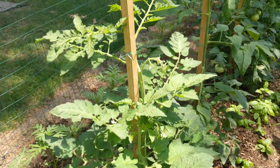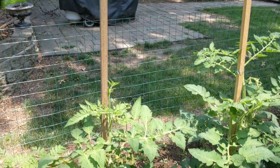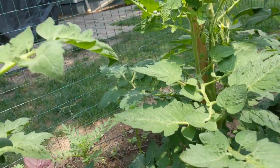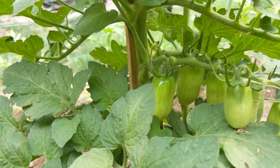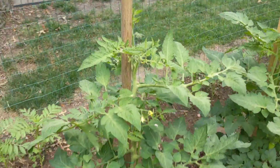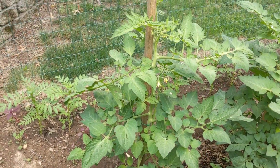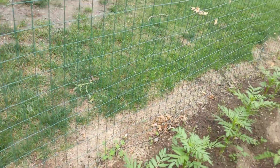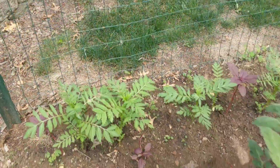Then the last ones we have, these are both San Marzano tomatoes. Really, really good for making pasta sauces, that kind of thing. You can see them in there. This one on the left is a little bit further behind because it actually got sprayed by some weed killer or grass killer that we used earlier in the season to kill off the grass on the edge of the garden where we're now putting clover.